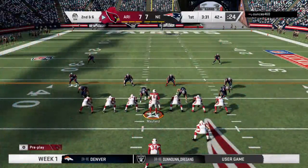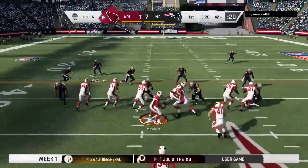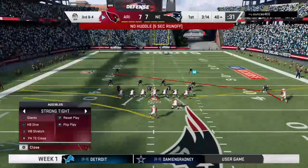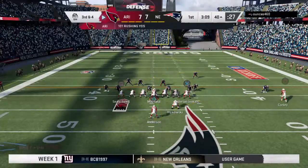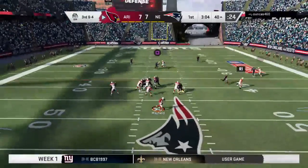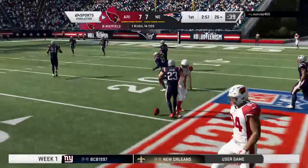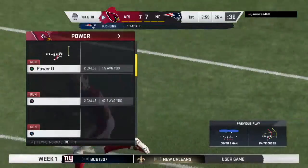Following the pickup of 4, here's 2nd and 6. They run the counter now. It's Anderson. Not much there. Maybe a couple as he's taken down at the 40. Mayfield now. Sliding out of the pocket. He can run for it, and he will. And avoids the contact by sliding. And he's got another first down as the tackle's going to be made at the Patriots' 26.